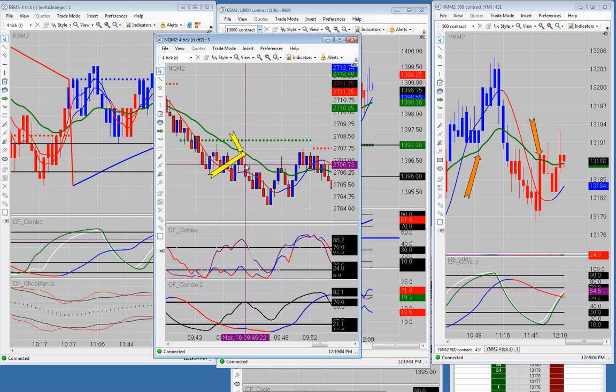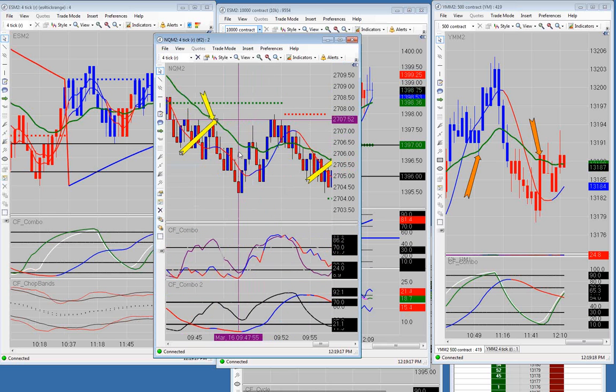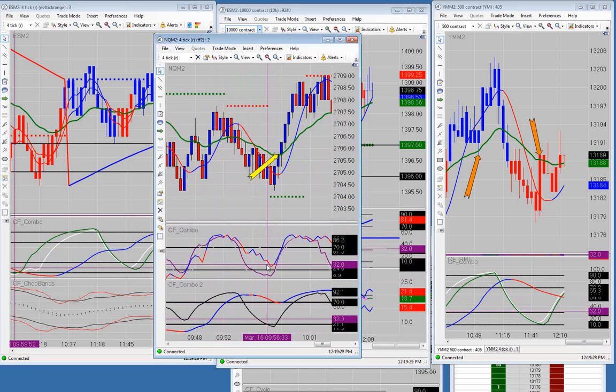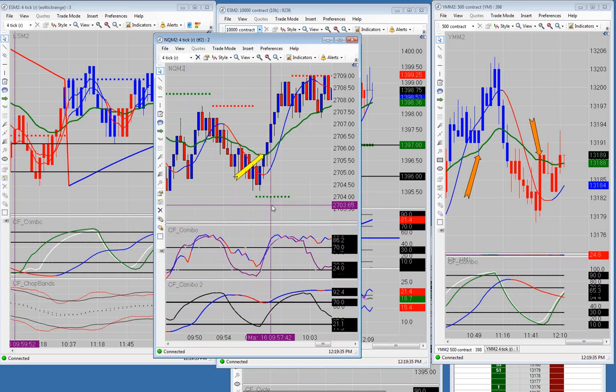Right here we had the double divergence. Price pulled up to the BBC. I did actually take this short, but I got out at break even on it because I realized I hadn't had a stop on the trade. It did move down pretty well. Now price reversed over here. We moved up a little bit, moved back down, and right in here we had double divergence again. When I say double divergence, I mean divergence on this combo and this combo. They're both the same combos, just with different settings.